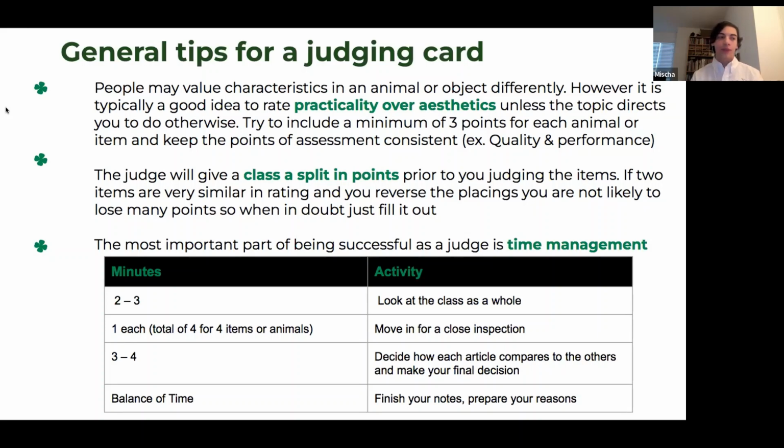And in regards to, say, livestock, you might want to imagine, okay, I know a lot about, say, cows, which one of these cows would I want to take milk from? Which one looks the healthiest? Or which one of these cows would I think would make the best meat, would make the most meat? So if you imagine yourself taking advantage of or using the product, that can really help you make a decision. Go ahead, Beck.